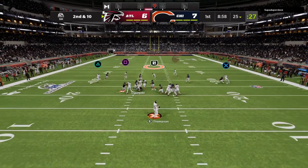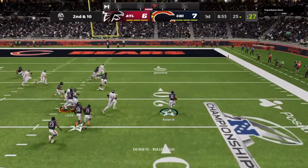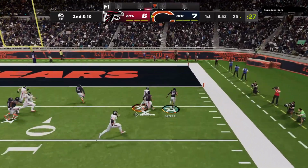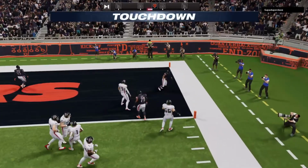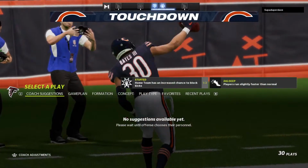Here's Thompson. Oh, he tries to force it in, and it's intercepted. Picked up by Jesse Bates. And they will score a pick six for the Bears touchdown.